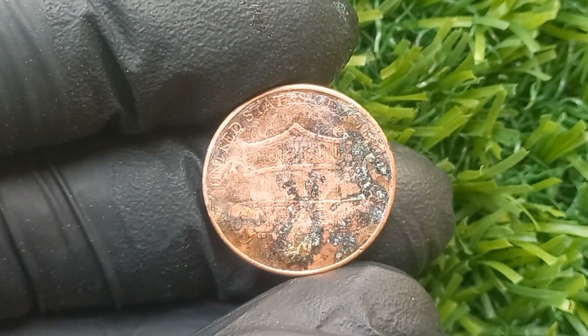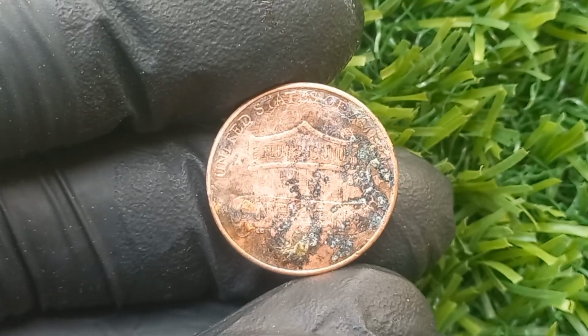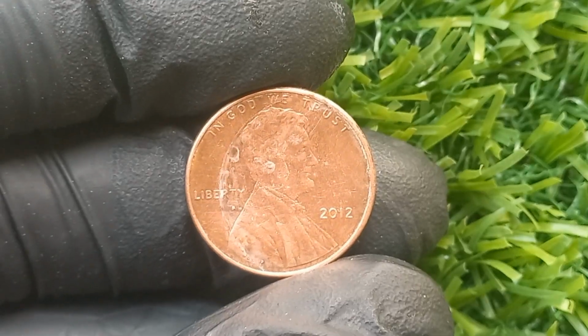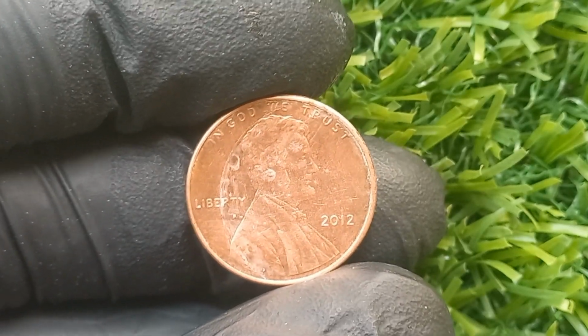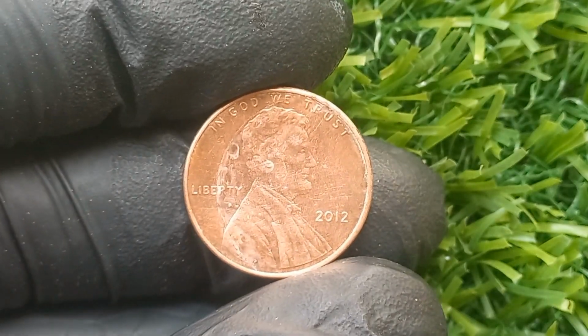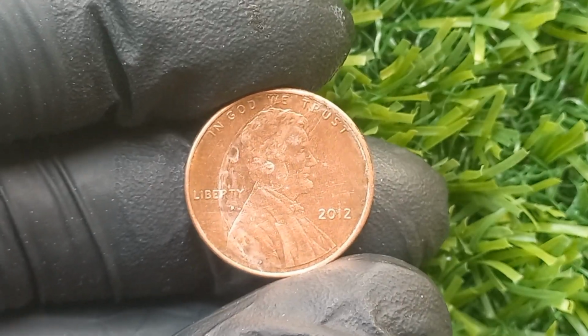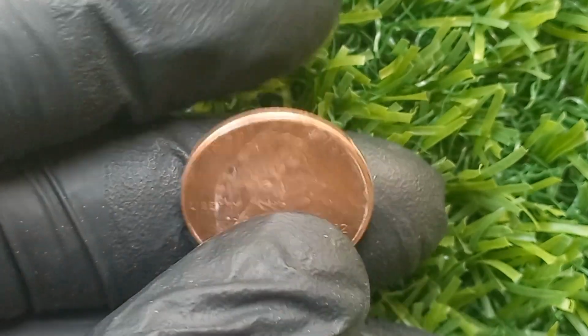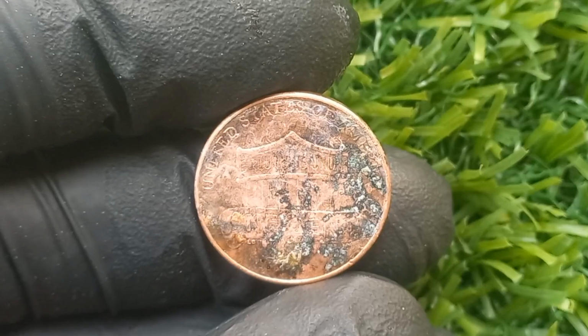Here's your step-by-step guide to selling your 2012 Memorial No Mint Mark penny. Take high-resolution photos of both sides. Go to a professional coin dealer or grading service. PCGS and NGC are the most trusted. Ask for authentication and grading. If it's an MS65 or above with error, you've struck gold. List it at a reputable auction house: Heritage Auctions, Stack's Bowers, or Great Collections.